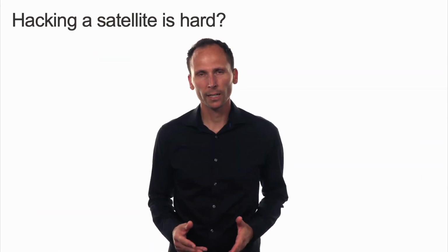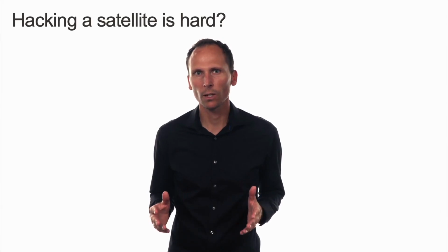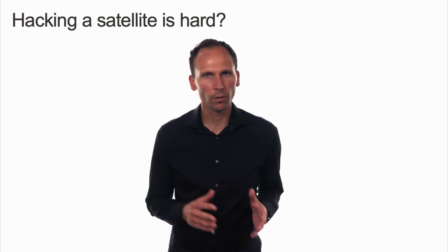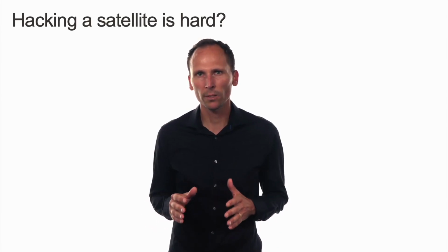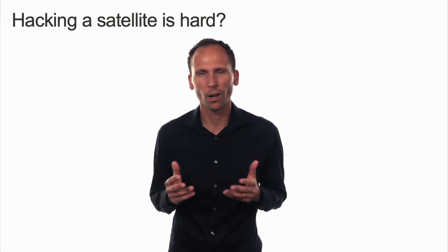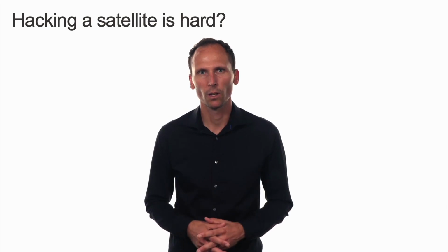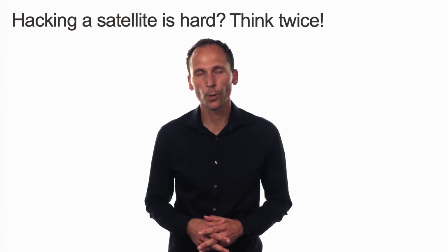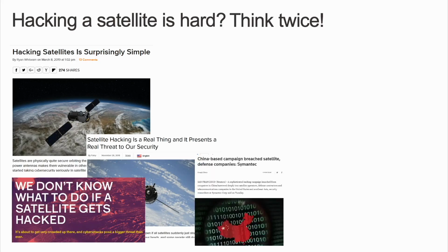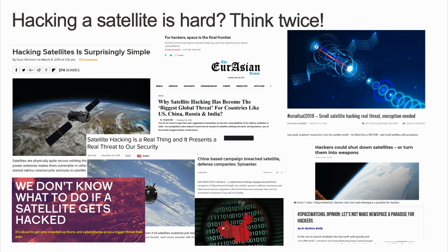Let's consider the idea of hacking a satellite. This should be really hard, right? Satellites are very far away, they are extremely costly to develop and launch, so they must be very well protected. Who would leave an asset worth hundreds of thousands, even millions of dollars unprotected? Well, actually, you would be surprised. Hacking a satellite may be much easier than you think. Why? For a mix of reasons.